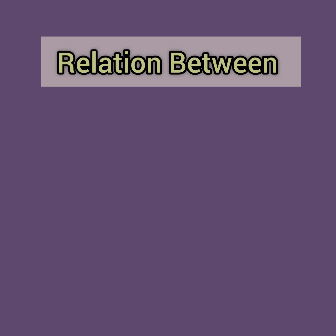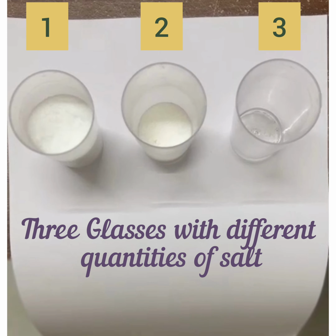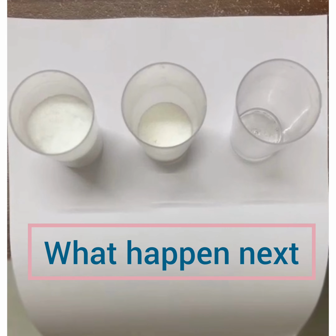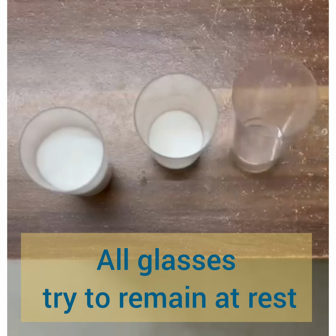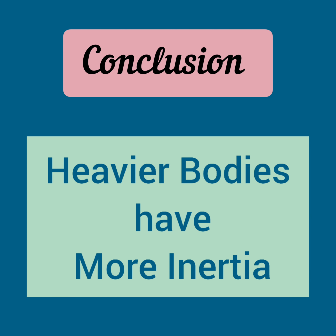Let us understand the relation between mass and inertia with the help of an activity. This activity proves that heavier bodies have more inertia.